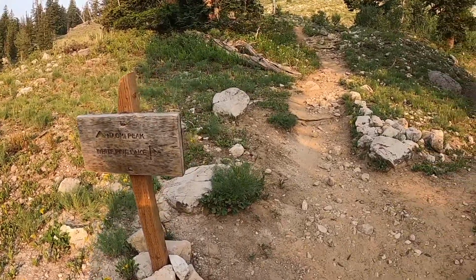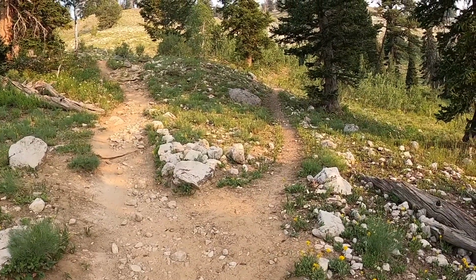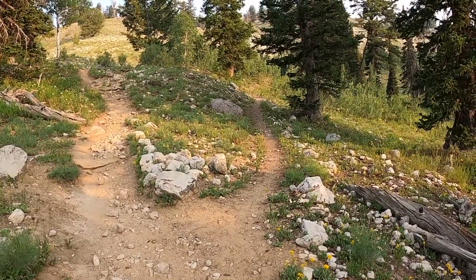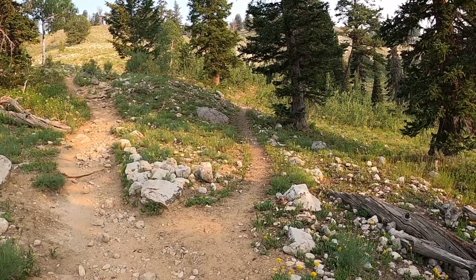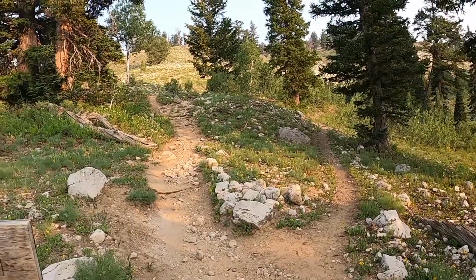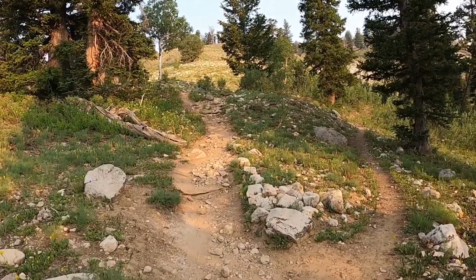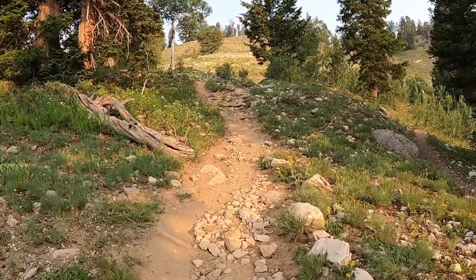So right here is another junction. The trail on the right goes out to a backcountry lake called White Pine Lake. And it's absolutely gorgeous. But I've already done that hike. So we are going this way, straight and up. I'll get some video of just kind of what this trail looks like.